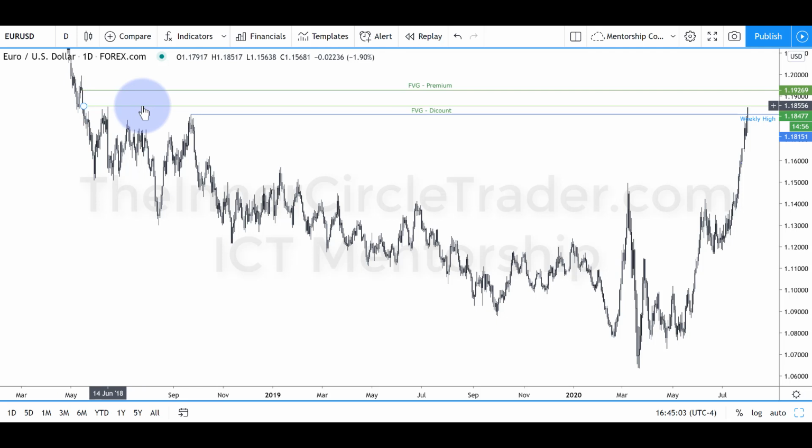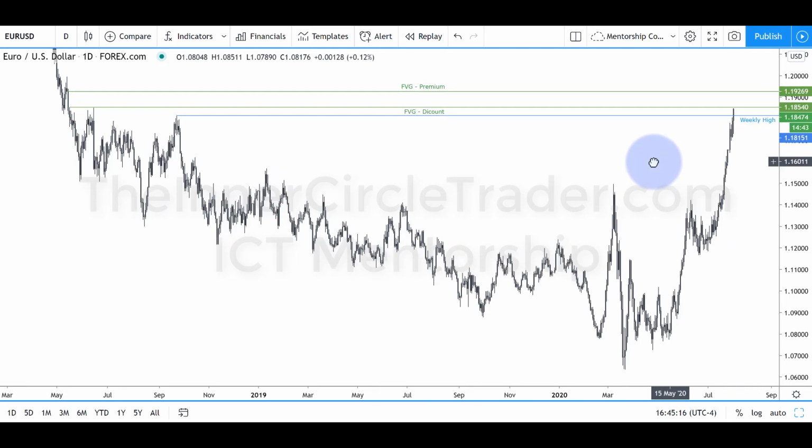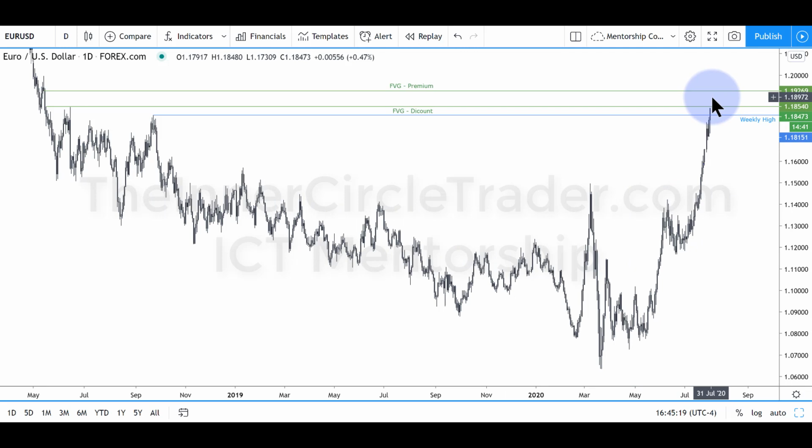Buy side liquidity, relative equal highs. We've already pierced that, and we'll see if we want to dip into this fair value gap, the discount end of that fair value gap, and a premium end up here. And consequent encroachment will be obviously in the midpoint right in here.